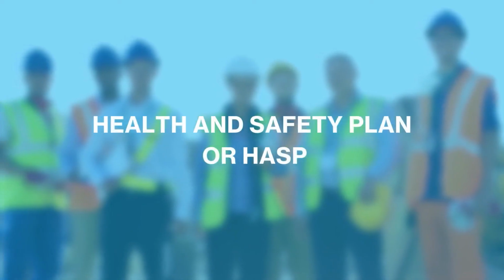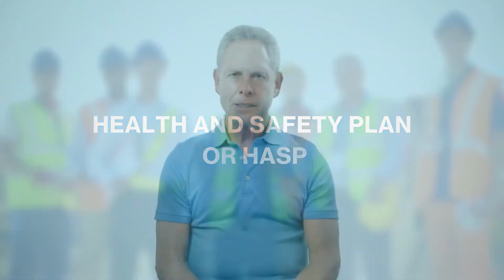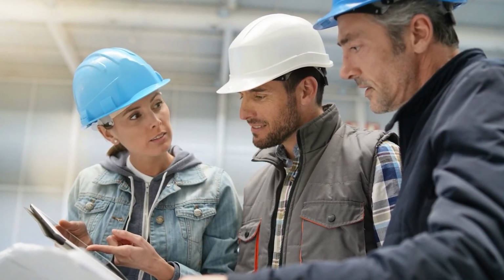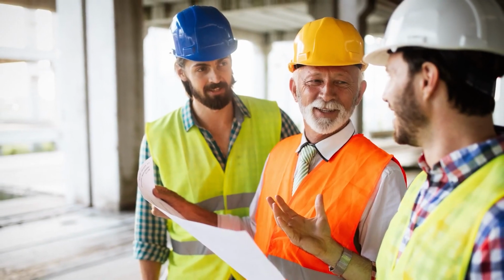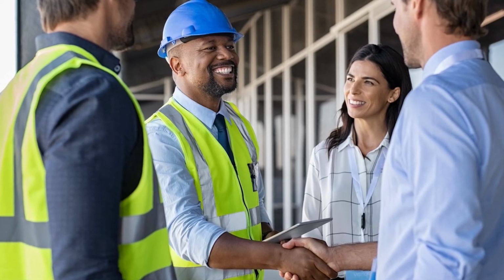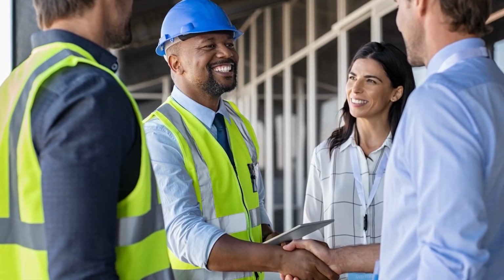Health and Safety Plan, or HASP. All projects must have a job site specific health and safety plan, or HASP. The Health and Safety Plan is the blueprint for how the project will be conducted with regard to health and safety compliance. It may include generic company policies and procedures, but must also address specific tasks and safety requirements for the project. All contractor personnel must comply with the requirements of their job site health and safety plan.